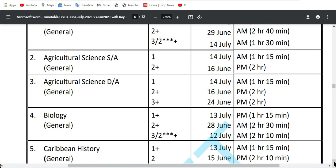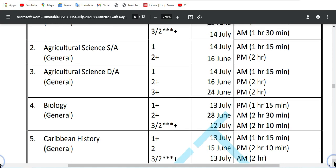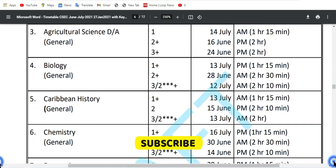We have agriculture science, a single award, with paper 1 being on the 14th of July, 1 hour and 15 minutes, and it's general, and paper 2 being there on the 16th of June, a 2-hour exam. Agriculture, the double option, which is general, we have paper 1, 2, and the alternative paper, with 2 and 3 having footnotes. For July 14, a 1-hour and 15-minute exam will be the multiple choice. The paper 2 is going to be on the 16th of June, a 2-hour exam, and the alternative paper, the 24th, is an evening exam. You'll see PM there representing evening and AM representing morning.